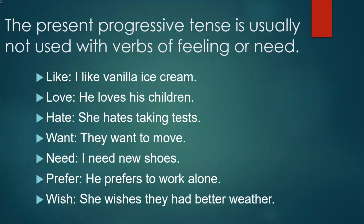The present progressive tense is usually not used with verbs of feeling or need, such as like, as in, I like vanilla ice cream, or love, he loves his children. Hate, she hates taking tests. Want, they want to move. Need, I need new shoes. Prefer, he prefers to work alone. Or wish, she wishes they had better weather.